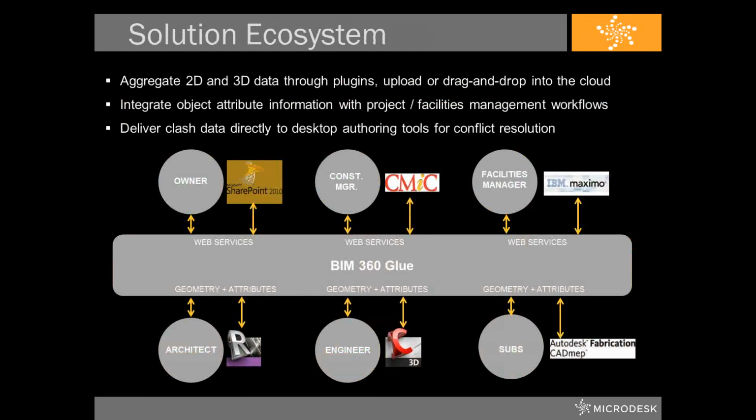Now, the ecosystem with Glue, it's similar to Navisworks in that it can read content from pretty much any different file. Upload it to the cloud, and you'll do your work there. But what it does that Navisworks doesn't necessarily do is it ties in with a couple of other tools a little bit more seamlessly. So if you're looking at this from the standpoint of the owner, you'll be able to implement SharePoint with a lot of the data inside of that content.